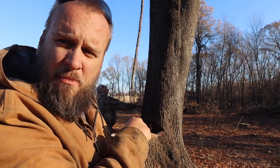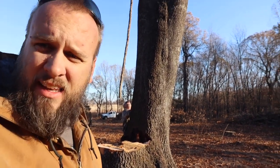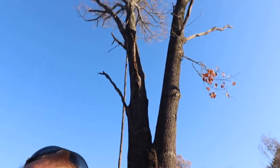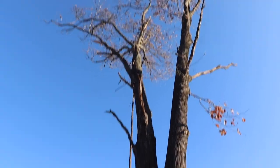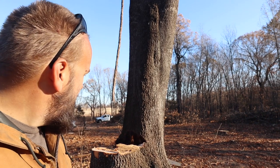Yeah, so there's a big hollow pocket at the bottom of this where the two trees came together. And then it's got a lot of lean. I don't know if you can see that. Got quite a bit of weight up top going two different directions.